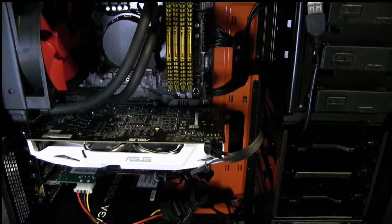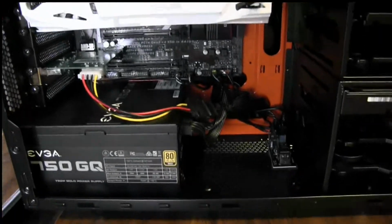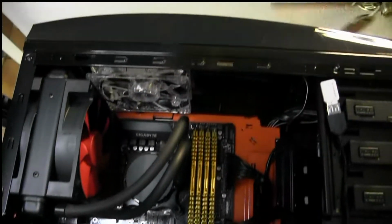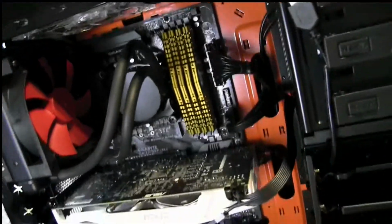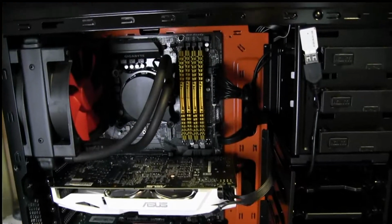And then for the graphics card, I decided to go with the NVIDIA GeForce GTX 1060. Once again, I thought about going with the 1070, but honestly, for the kind of games that I play, the 1060 is more than enough. It helped me save a little bit more money, and I'll probably upgrade that in the future.